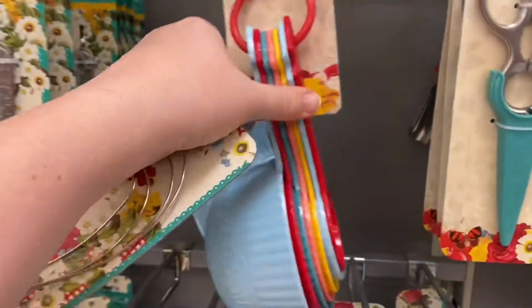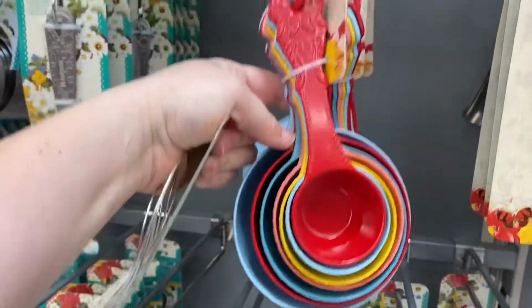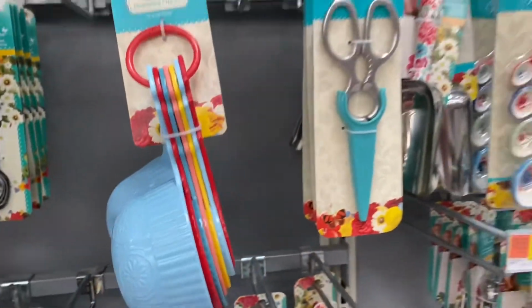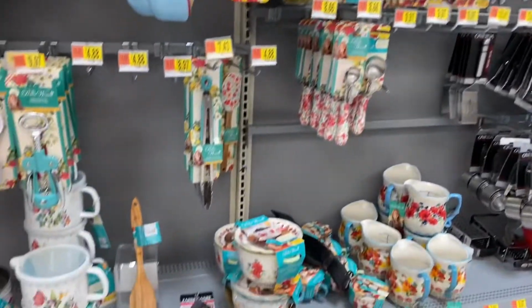These are some of the measuring cups that I have. These are so great for the kitchen because there are so many different sizes of them. Pioneer Woman really has come out with a lot of cute things.